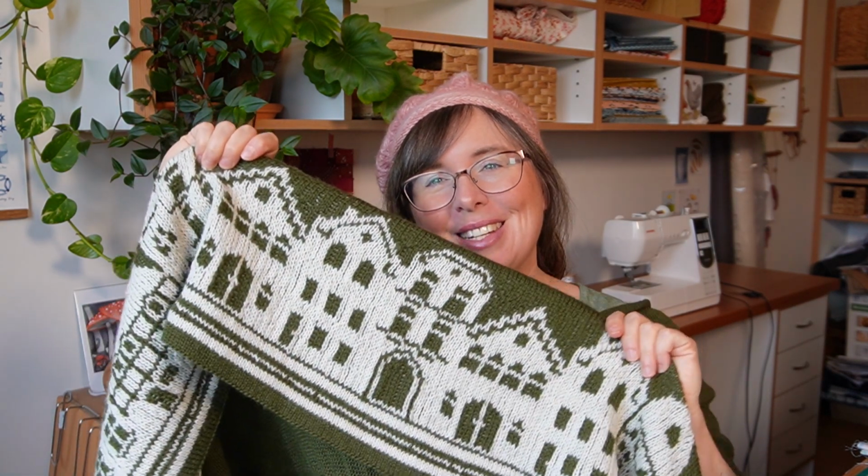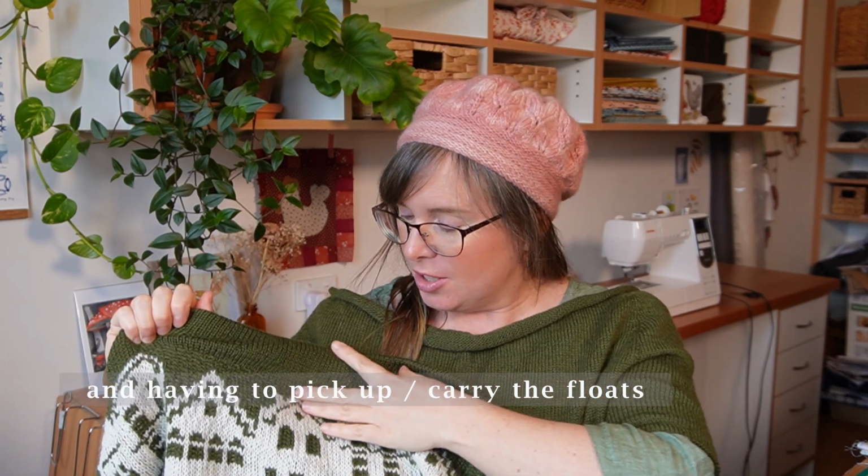And for the houses, I used the cream in the Classic 5-ply, and the only downside with all these floats being so long is that you can sometimes see the cream coming out in the sky here. When I took photos of blocking it, I could see it really clearly, but now that I'm wearing it, I can't see it all that much. So I'm pretty happy with the outcome of the two colours that I chose to put together for this dress.